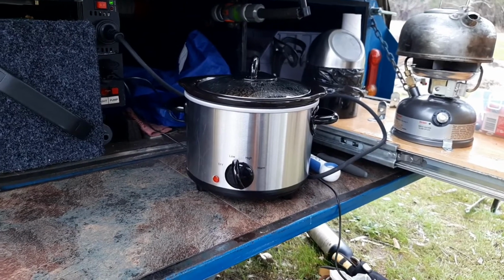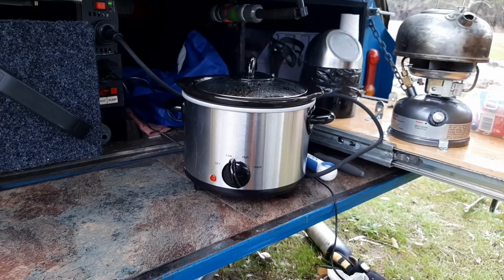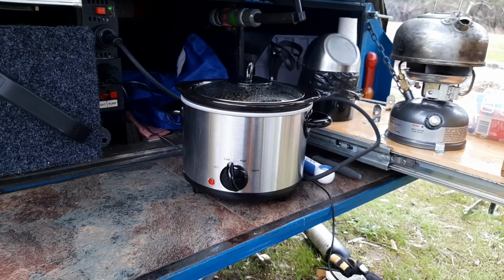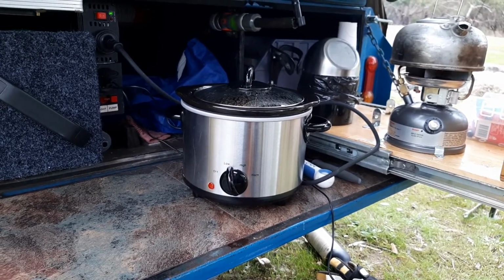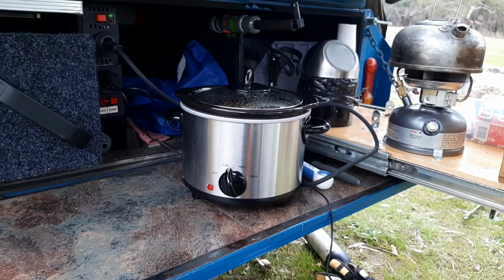Okay, now I'm going to show you something that I have acquired and put in my camper trailer. It's a slow cooker. It's a very small slow cooker, only 1.5 litres, but that's perfect for me. Now I got this idea off a guy called Foresty Forest.